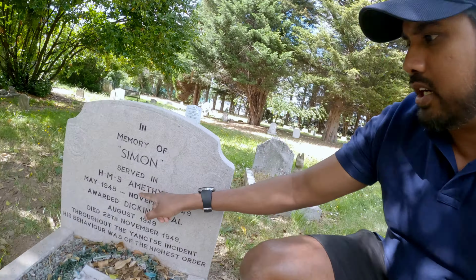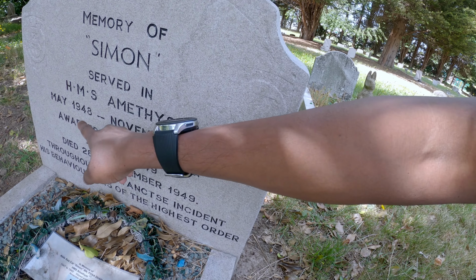So as you can see here, it says he served on the HMS Amethyst from May 1948 to November 1949. So HMS Amethyst was a warship that was sent by the British government to China, after the Second World War, to help with some of the unrest that was coming up in the country. While the ship was going there, they made a stop in Hong Kong, and during this stop, one of the sailors sees a kitten who's malnourished and sick. So he smuggles him on board, names him Simon, and nurses him back to health.